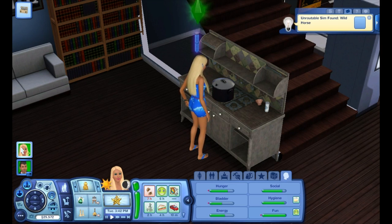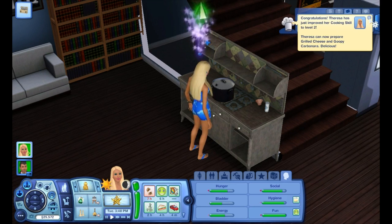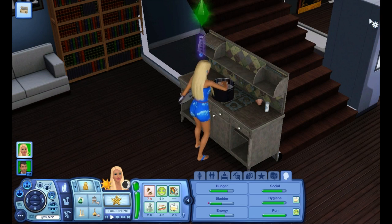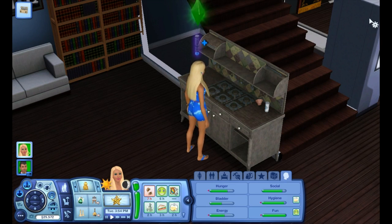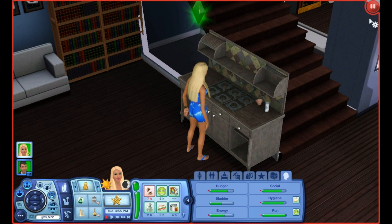There are some people that do have a wood-burning stove right there. So they bring up a big pan and they cook in that. We have gardening, and we have cooking to level 2. So this does improve their cooking skill, which is pretty cool. Okay, so somebody's got a gardening skill, which is good.